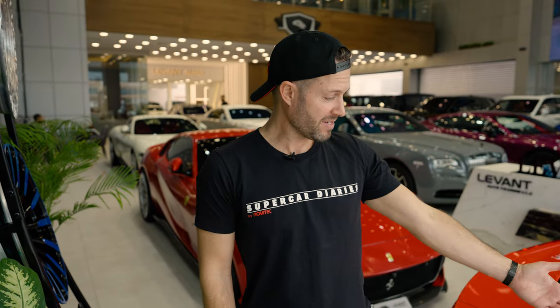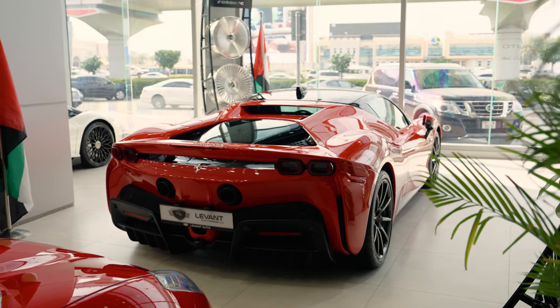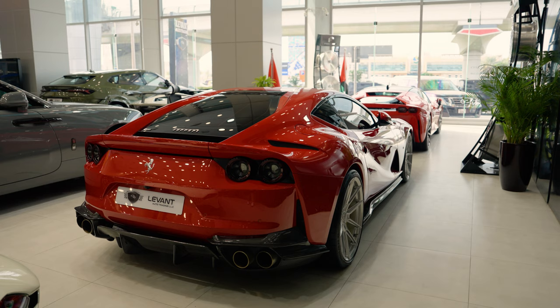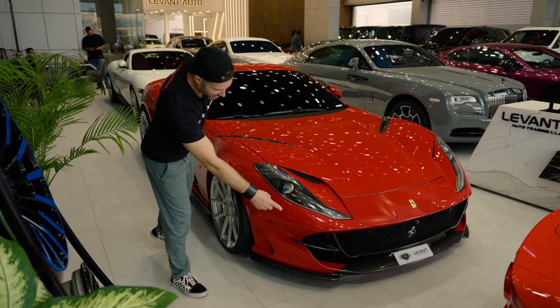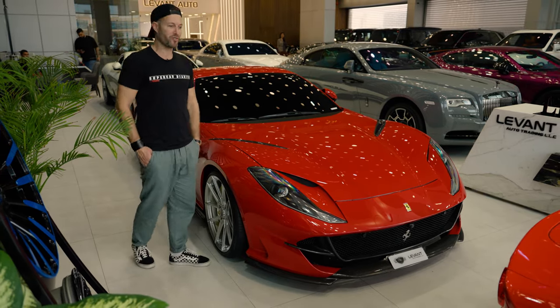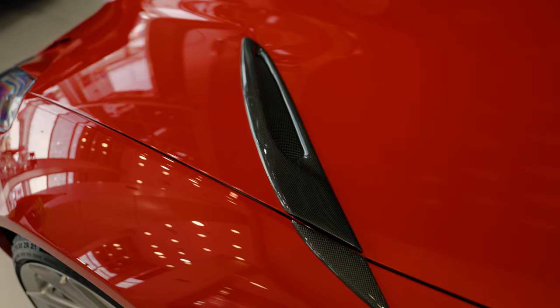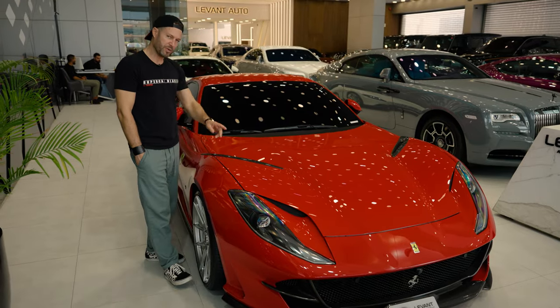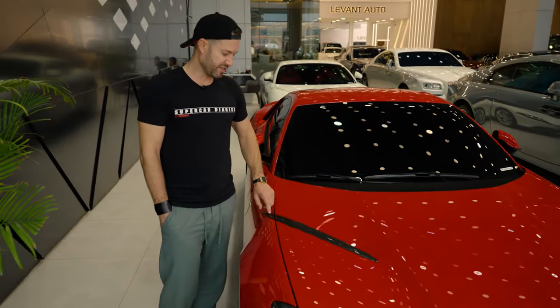Welcome to Levan Showroom, where on my side here we've got an SF90 that is not Novitec rebuilt, still looks fantastic. Behind me, however, we've got an A12 Supercars that has been rebuilt. We can see the front lip in carbon fiber, this grill insert over here, and then on the hood, the air vent outlets covered in carbon fiber, a bit of a two-piece actually on the bonnet, and then the little fin on the side here.